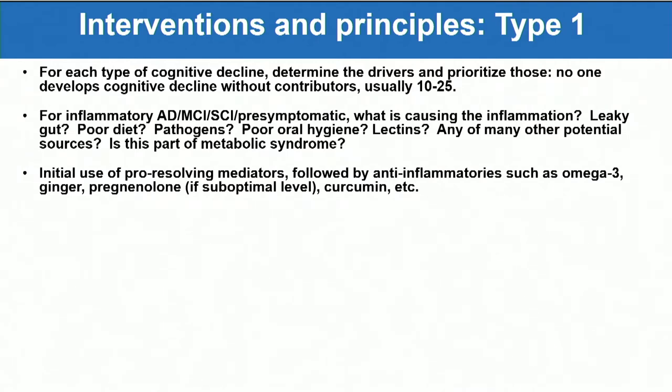We want to use these pro-resolving mediators, and you can get the same effect with high doses of omega-3s. And then we want to use anti-inflammatories such as omega-3s, ginger, pregnenolone if you have suboptimal levels, which is common, and curcumin. There are lots of ways to go after inflammation. But of course, you also want to get rid of the cause of it. And then we use a specific diet, which is called KetoFlex 12-3, but you can use other diets.